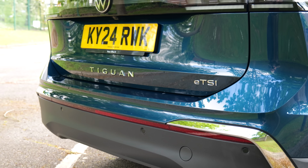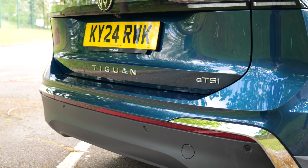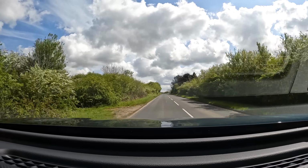£40,000 is a lot to pay for a Tiguan, but as we've discovered, the Tiguan has grown up both in luxury and in size, and in today's world of inflated car prices, I guess 40 grand for this much practicality is probably pretty good. The underwhelming bits for me, that engine, I'm sure it's quite efficient when you just cruise.